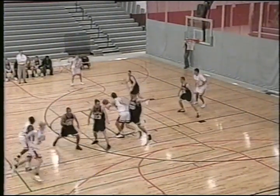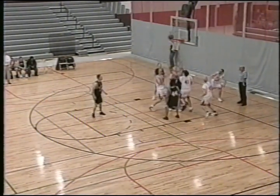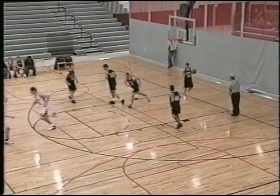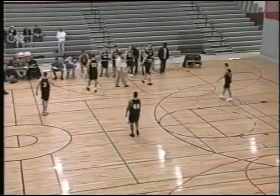Steve Cunningham at the foul line. Finds Brian Travers over on the wing. Oh, nice pass by Brian Travers. Can't get it to go, but Steve Cunningham up and in. Good work by Steve. And a quick timeout by Wellesley. Nice start by the Milton Wildcats. Excellent start. The best start of the season for them so far.